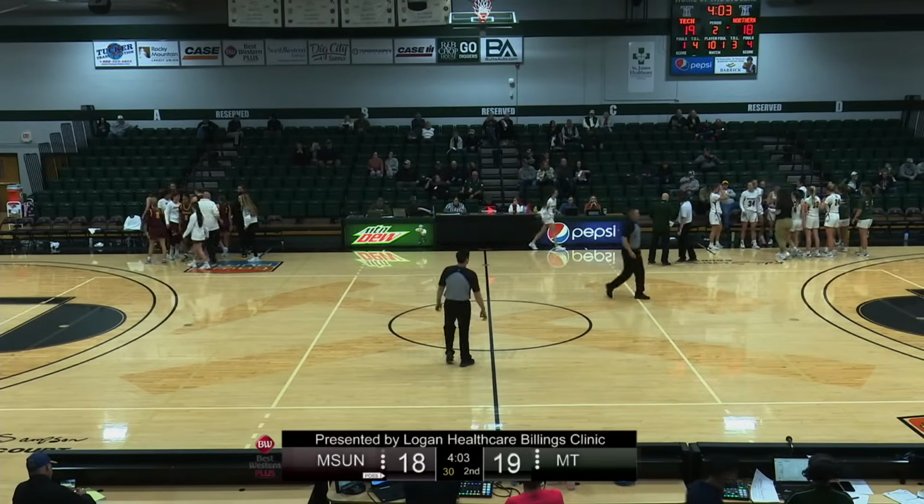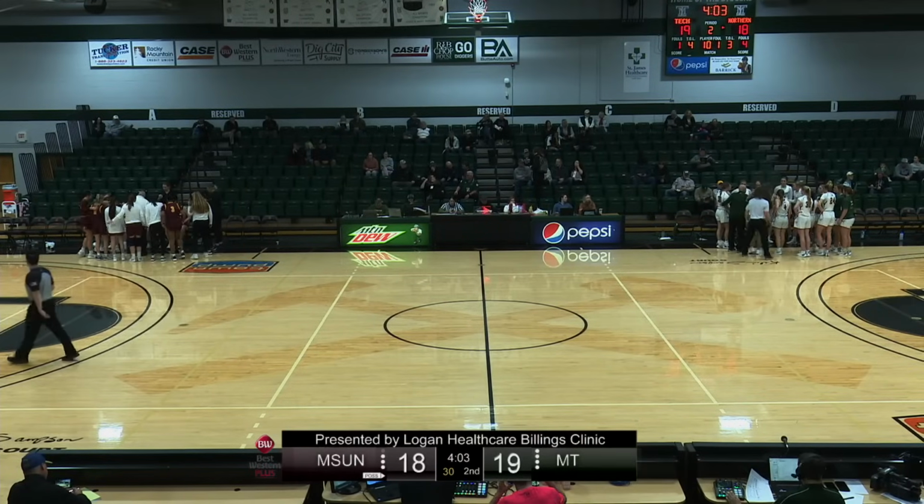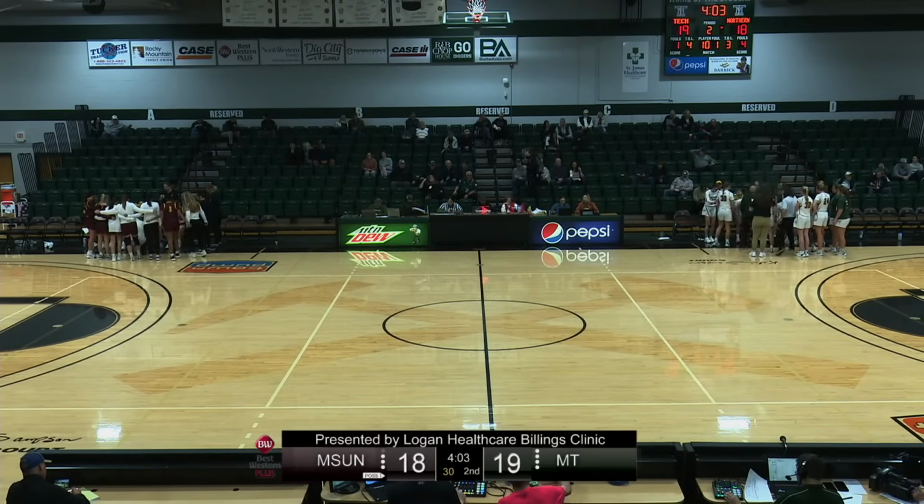4 minutes left to play in the first half. Tech leading by 1, 19-18. We have a full timeout, so with it, we'll take one as well. We're back right after this.